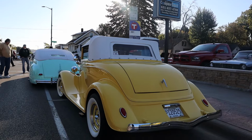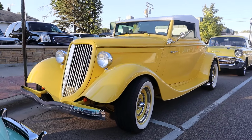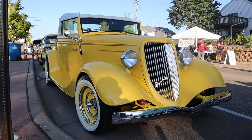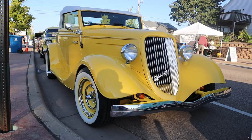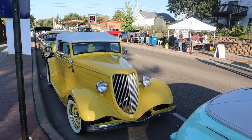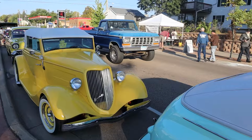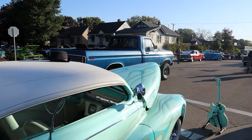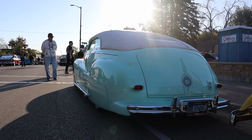Very beautiful. It's a 34 Ford, by the way. Gorgeous street ride. Another nice square body Ford coming by here. Truck sounds pretty good. Look at this 41 Ford here, shining in the light here.